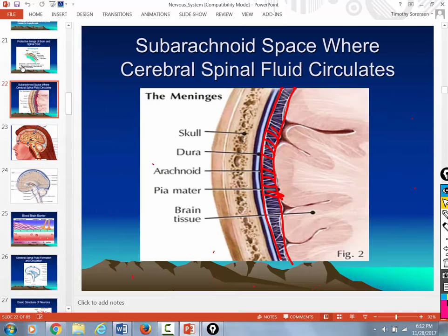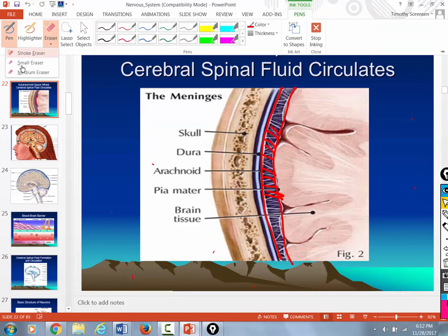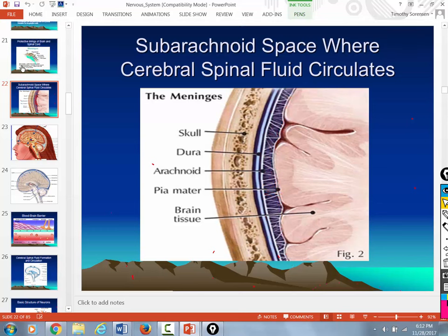Here it is. So you have the protective layers of the brain and spinal cord. You better write this down. The protective layers of the brain and spinal cord are called the meninges. Right there, says it. All right, now watch.